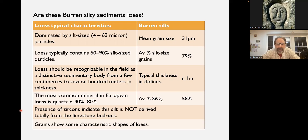So is this silt loess? Well, I think it definitely is. It's got all the characteristics of it. So I think we can be quite sure that this material is loess.